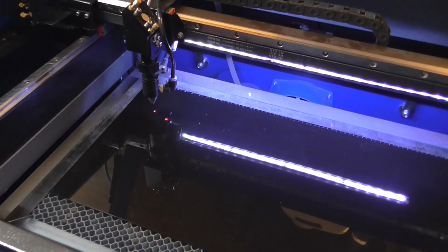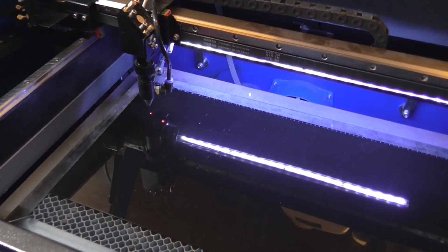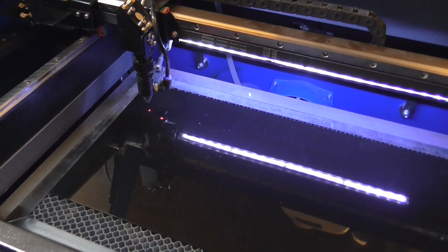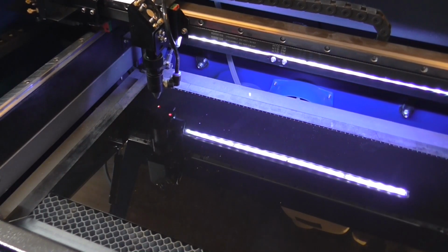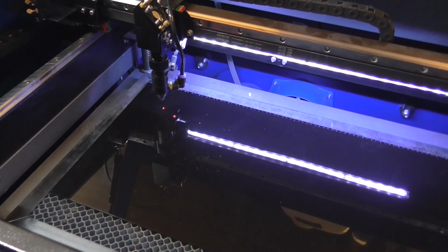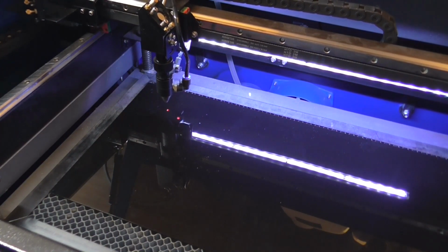I'll speed up this cutting. This could take a minute or two. It's probably 10 minutes. Two plaques on the table. It'll probably take 10 minutes to cut each one, so probably 20 minutes of cutting, but I'll speed it all up into a minute or two.